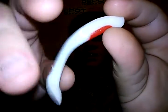Next, this is the Daredevil color. Now this is a really cool color. It's a white back with a white tail, but it has this red belly on the bottom, a blood red belly, and that right there will make those fish go wild. And I say fish not because it only catches crappie like some of the other baits I've only caught crappie with, but this will catch everything. I've caught big bluegill, big crappie, and big bass.